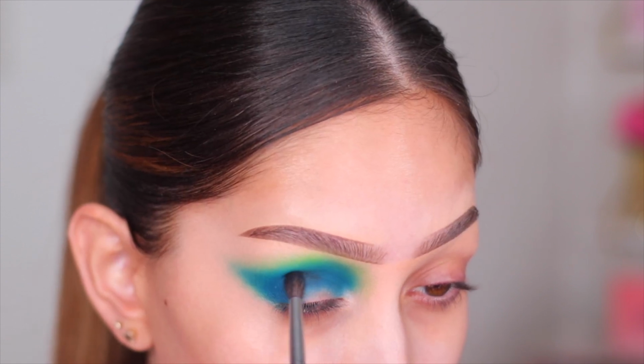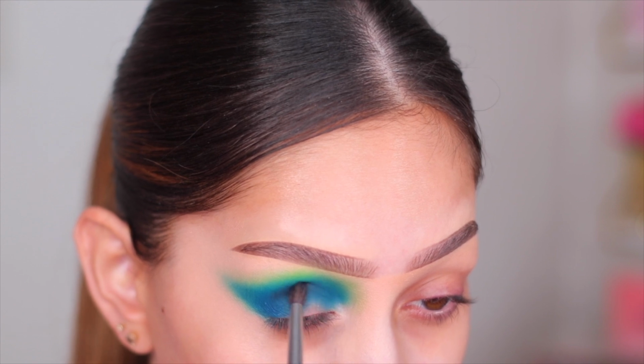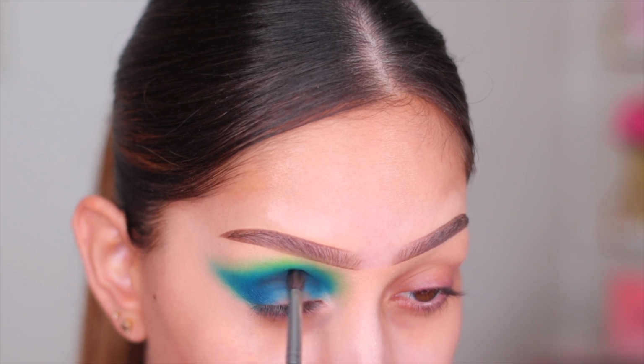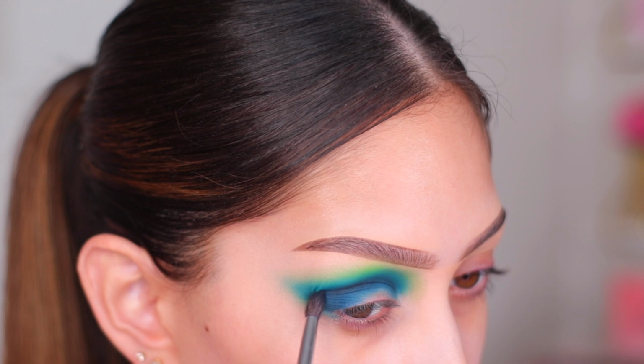And then what I'm going to do is go in with some black eyeshadows to start to give me the dimension that I want. And for that, I'm using the shade Lights Out, which is also from the same eyeshadow palette. So super convenient because every single shadow that I'm using is from the palette. You don't have to worry about dipping into any other palette in your collection.